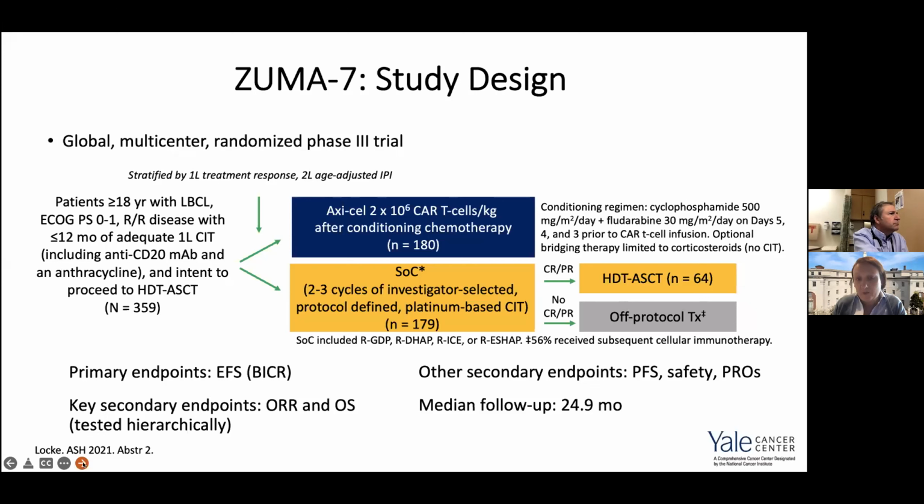They were randomized to axi-cel, 2 × 10⁶ CAR T cells per kg, after receiving some lymphodepleting chemotherapy with fludarabine and Cytoxan, or the standard of care, which was 2 to 3 cycles of investigator-selected, usually platinum-based chemotherapy, because that's what we use in practice, either RICE or RDHAP.